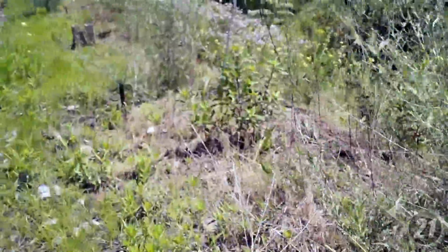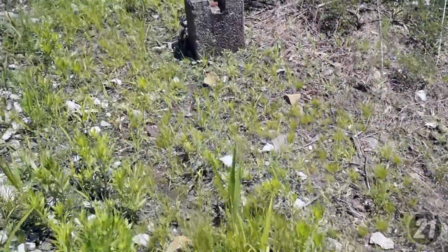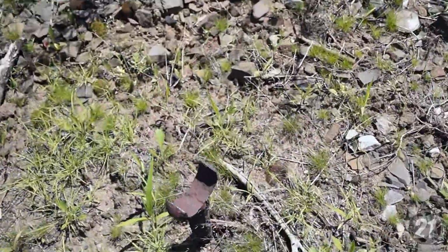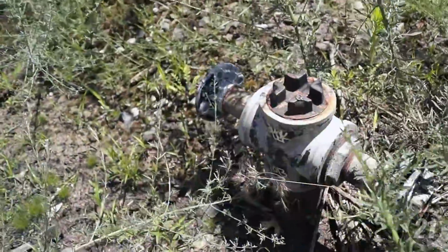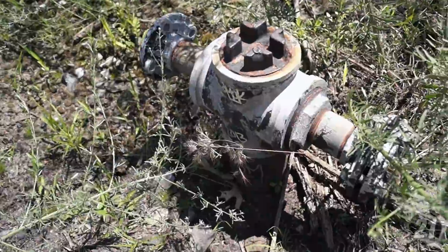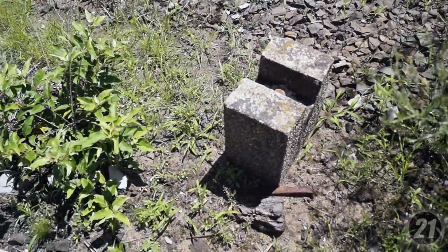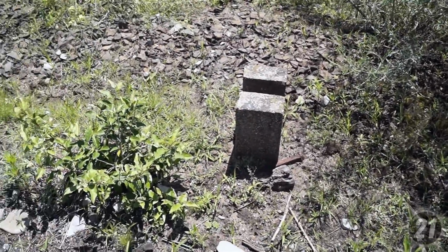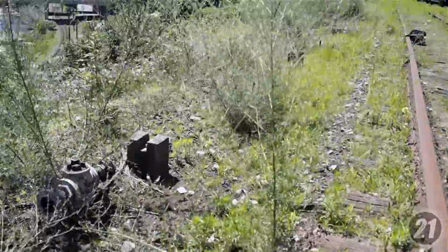Then over here we have this concrete piece right here. And another one over here. And then something else over here. And it just keeps on going. We got that, hiding in the weeds. Not really sure what that would have been for. And then we got this here. And there's still more going up. Oh, you know what? I think I know what this is. I think this was a handrail, because it goes all the way up. You probably can't see it from here, but I can see it goes all the way up. Yeah, I think this was a handrail.